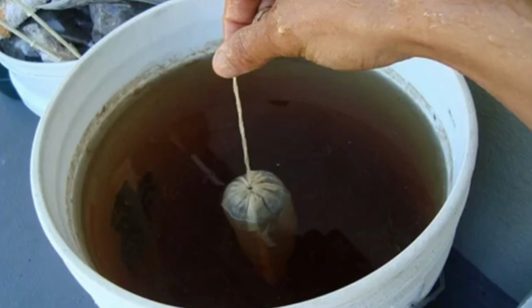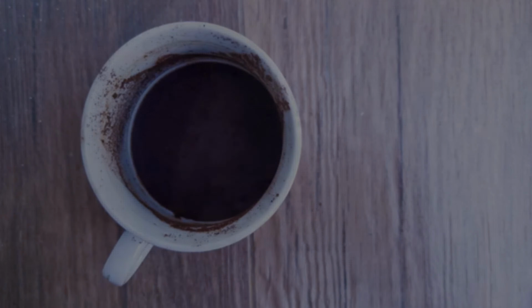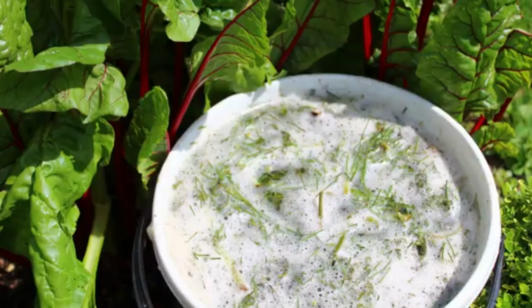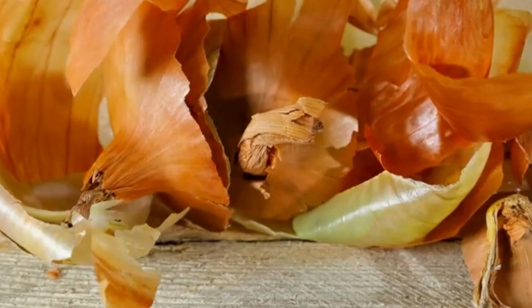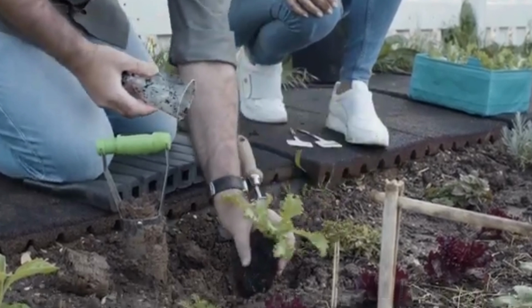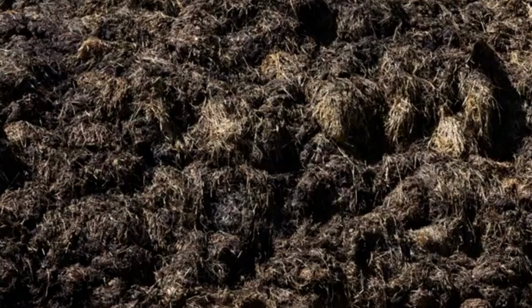Container gardens create another unique situation. Pots hold limited soil, which means nutrients can be used up faster. At the same time, overfeeding can happen more easily because there is less room for error. Garden beds usually provide more stability. The larger soil volume creates a buffer that helps regulate moisture and nutrient levels. This is why observation matters so much. Every garden has its own conditions. What works perfectly for one gardener may need small adjustments for another.